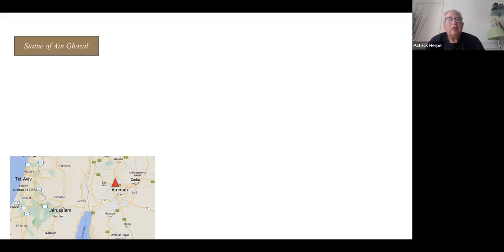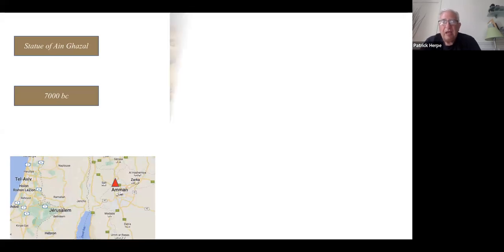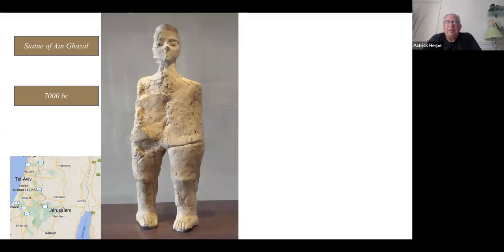And so we are going to see what is called the statue of Ain Ghazal. The statue of Ain Ghazal is dating from 7000 BC, meaning 9000 years old compared to nowadays, which is the oldest artifact that we've got in the Louvre. And this is it. This statue is not such a big statue, it's approximately 1 meter. But when you look at it, it's incredible. The statue has been made in the Neolithic period. We think minus 7,000. We are not sure within 100 years, but around minus 7,000, the Neolithic period.